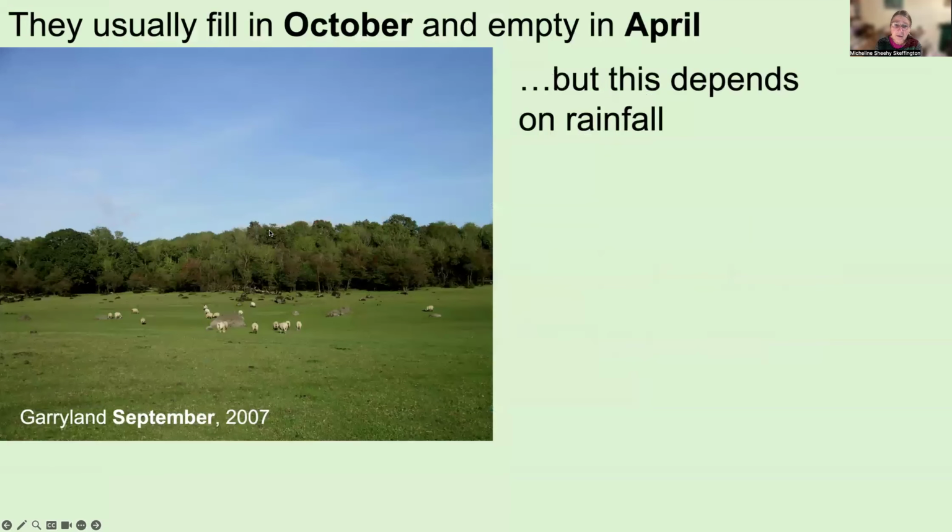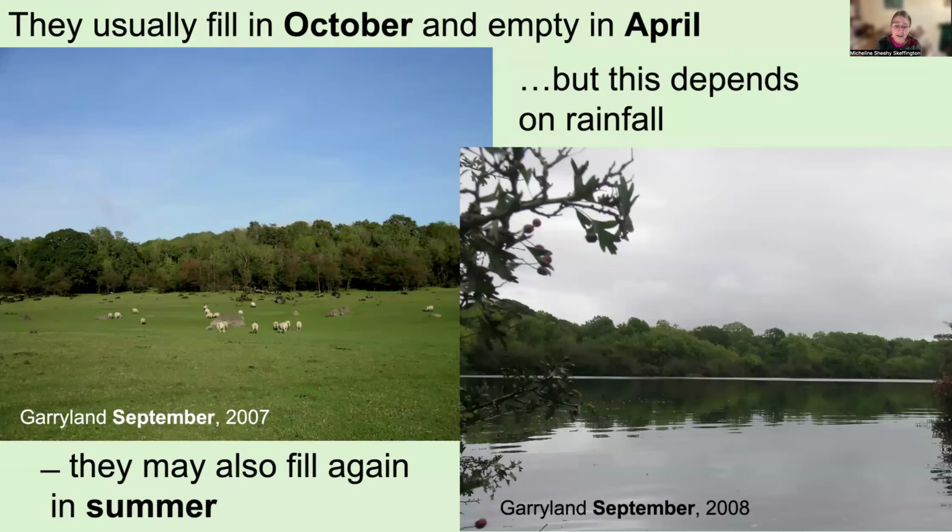They usually start filling in October and are full after a month or so, and then they start emptying again in April. But they're capricious, and this depends, of course, on the rainfall. So in a really wet year in 2008, even wetter than we've had now, they filled again in the summer. So this is the same turlough in the same month a year later. So this can happen on occasion.